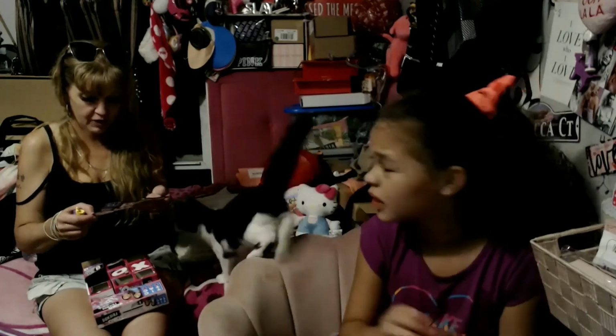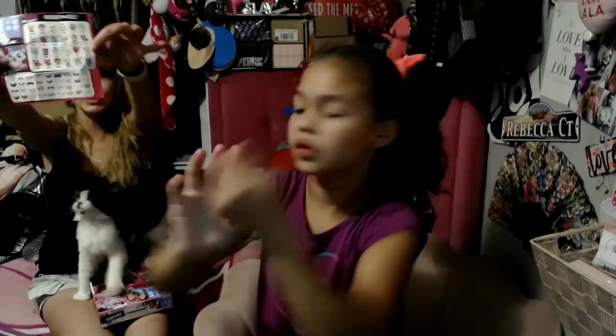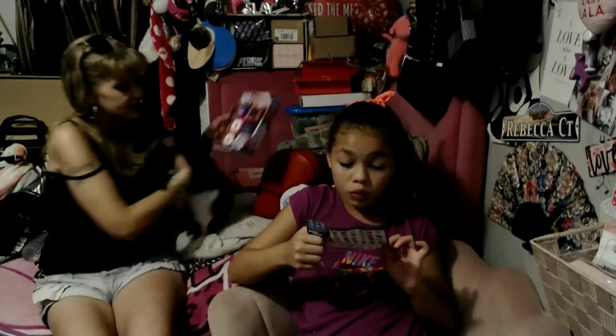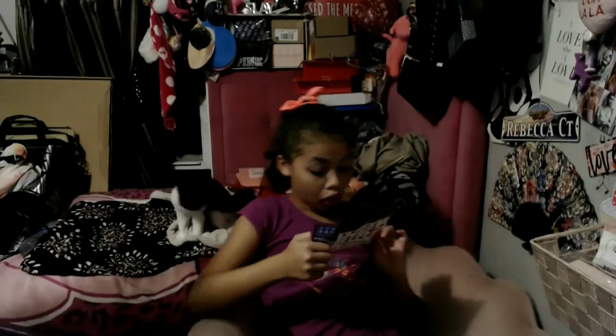We got 12 putty cutters. You got pink and pink. Tic Tac Toy, let us know what you think about this. Would you buy these? We got a cupcake. And that's a Tic Tac Toy.